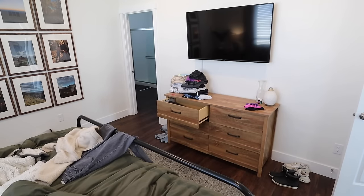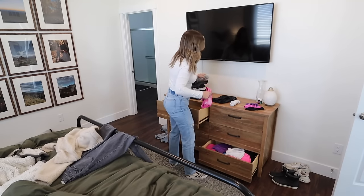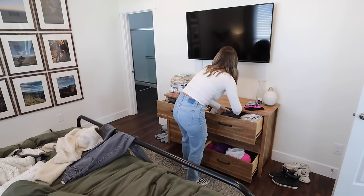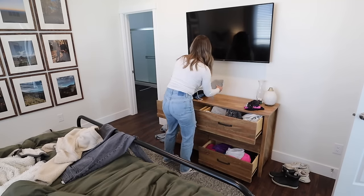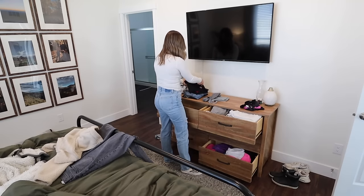But it is time. When it gets to this point, I'm like, okay, I need to put all of this stuff away. So I have a bunch of clean clothes out on my dresser, so I'm going to get all of those put away. We're just going to do the basic pick up, put away, wipe things down, and get my room back in order.